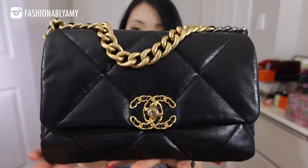Just to give you a bit of context, my one is from the, wow, I'm starting to forget now. I think it's from the Cruise 2020 collection. So I got this in December of 2019. So it was fairly new when this bag came out. I think it came out in the fall and I got it in the Cruise collection in lambskin. So it's in shiny lambskin.